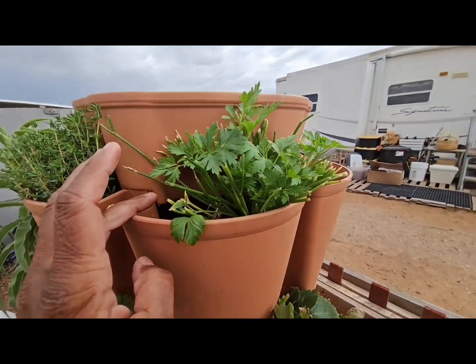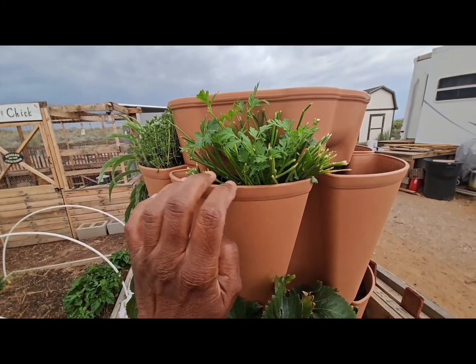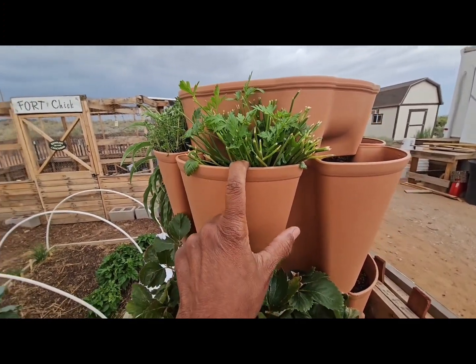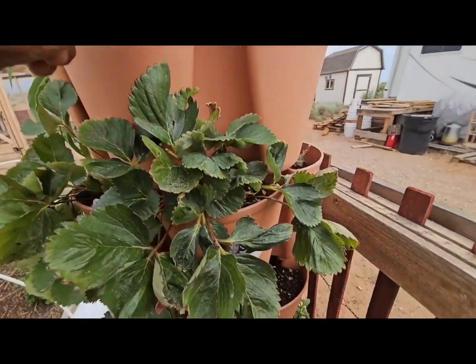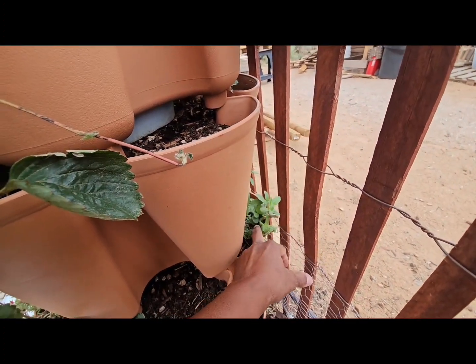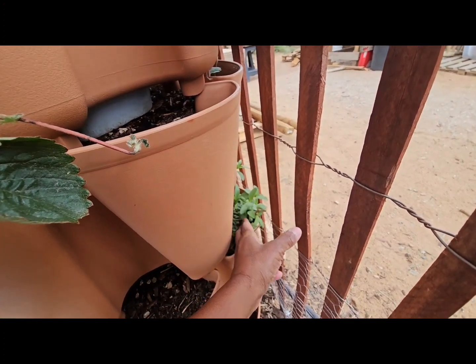This is my parsley, and this was from seed this time, and so was this. I've cut this back twice already, so I hope it'll come back a third time so that I can get some more parsley. And here, back here, is that same plant, and it may be some flowers.